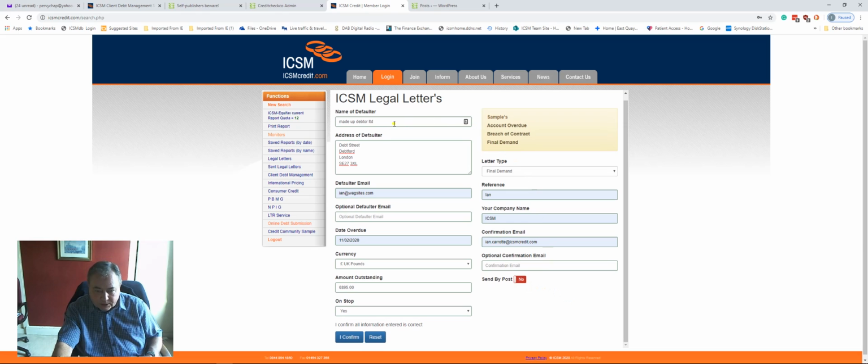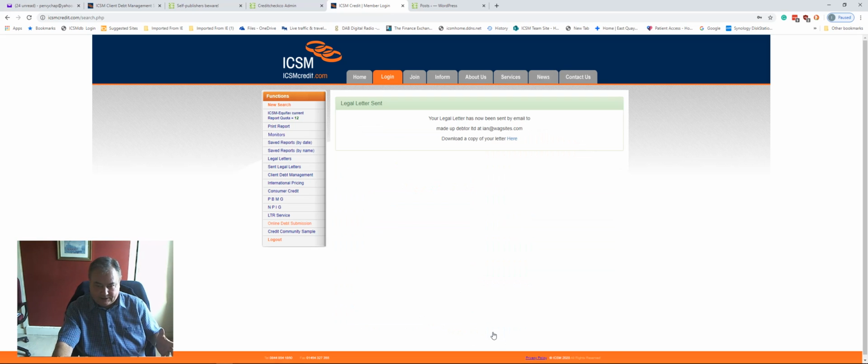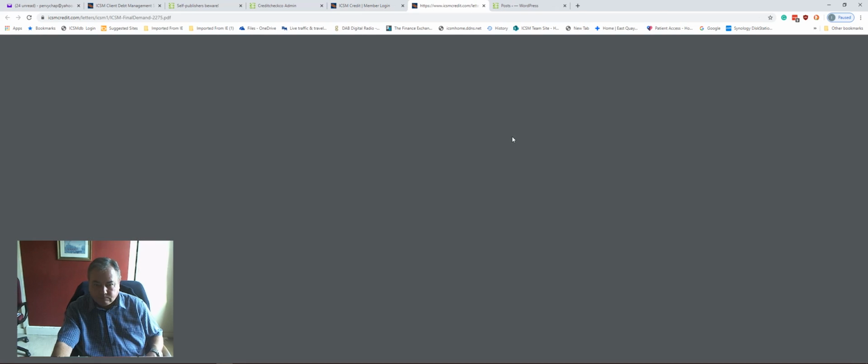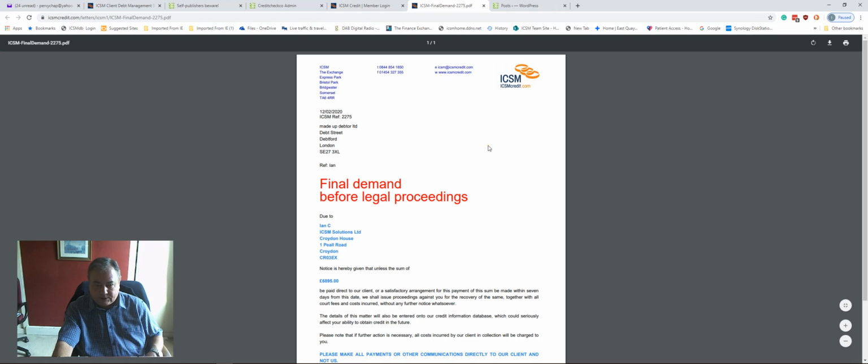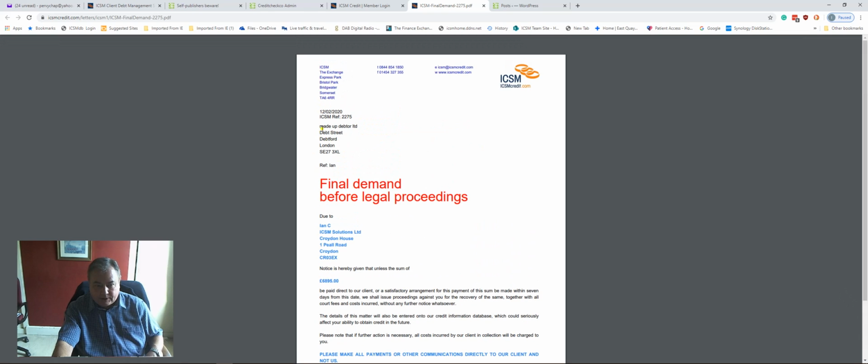Now, at this stage, I quickly check over all the details I've entered. I'm happy, so I will press confirm. Check again. I'm happy. Send. That legal letter will land on the debtor's email inbox within minutes. If I want to see a copy of the letter that's been sent, I can download a copy here. And there it is. Due to me. And that's the debtor's details that I've put in myself.